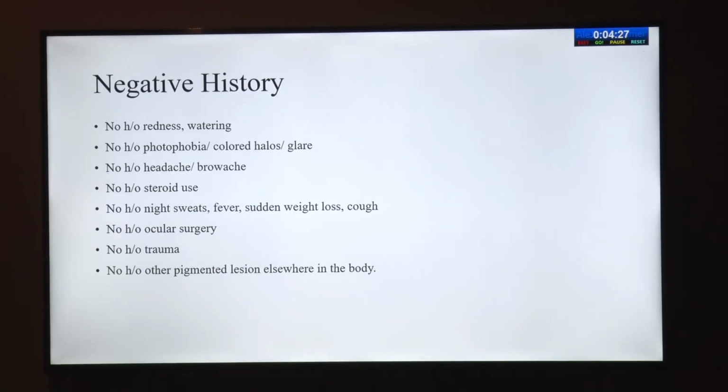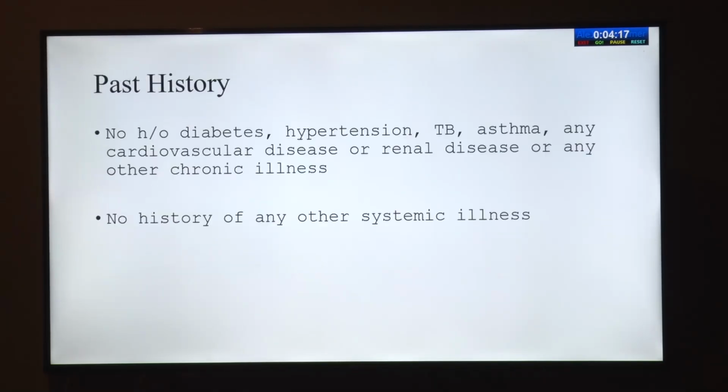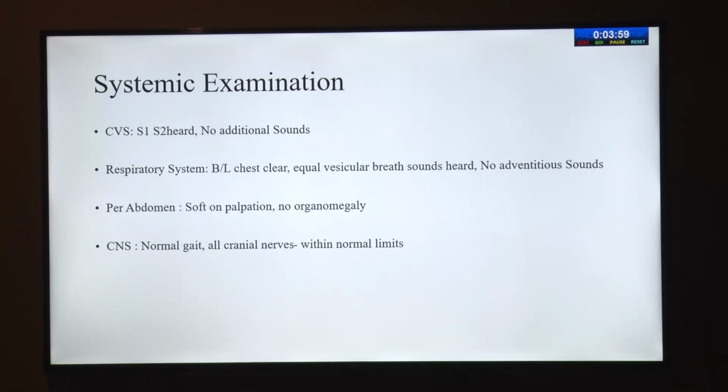There was no history of any redness, watering, photophobia, colored halos, glare, headache, steroid use, night sweat, fever, sudden weight loss, cough, ocular surgery, trauma, or any other pigmented lesion anywhere else in the body. In past history, it was not significant. There was no history of diabetes, hypertension, TB, asthma, any cardiovascular disease or renal disease or any other chronic illness. There was no history of any systemic illness. Personal history and family history were non-significant. General physical examination and systemic examination of the patient were within normal limits.